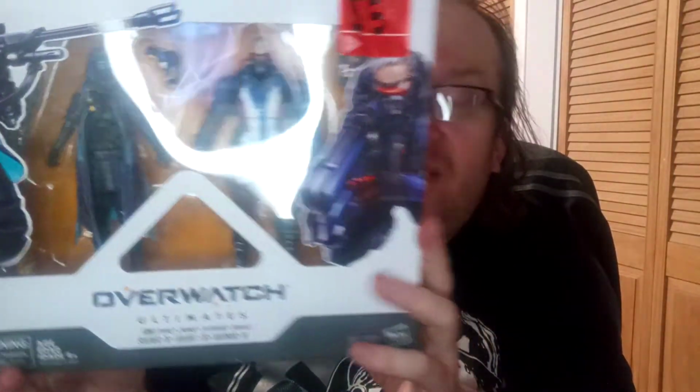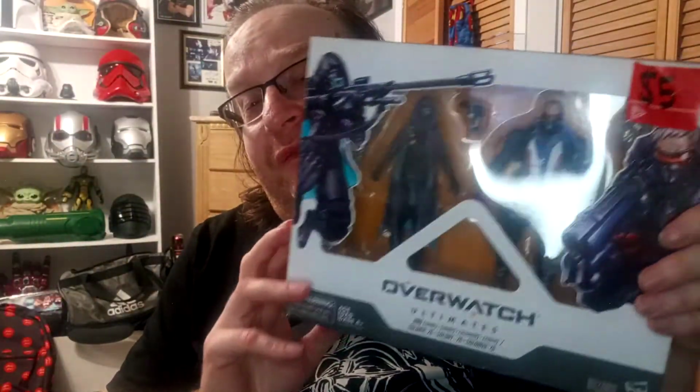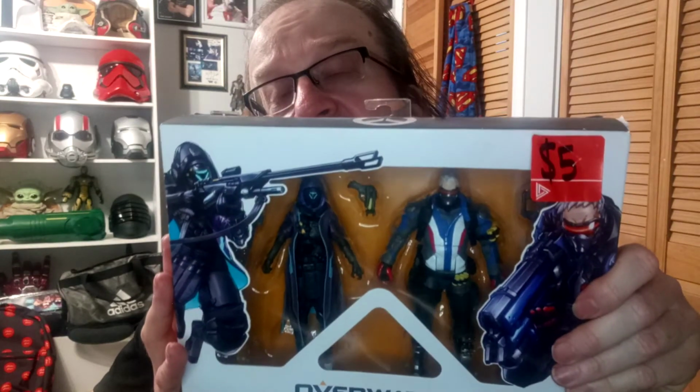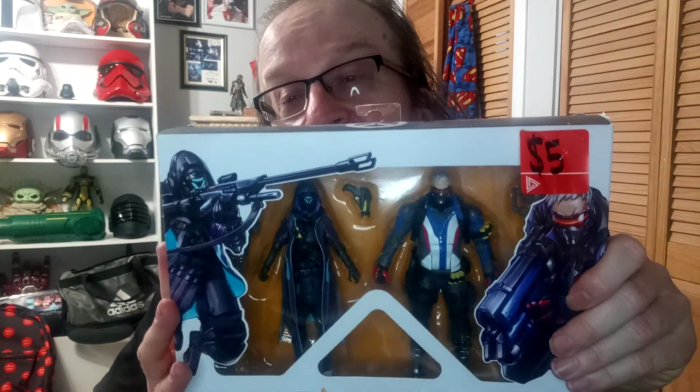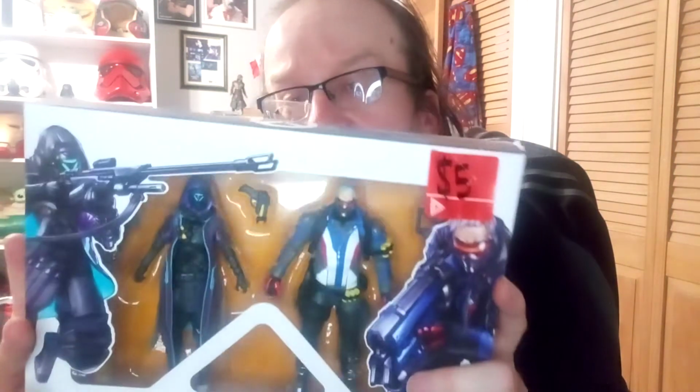I've been really liking the Overwatch figures, so this is one that I have been keeping my eye on for a while, and when it was on for the $5, I definitely jumped on this one. I was glad to know somebody that was going out of town to the town that had this, and ended up grabbing it for me. So I can't wait to open this one up and put it with my other Overwatch figures.